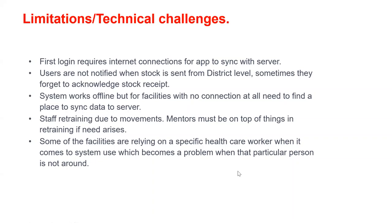And then the last two limitations are not system-based. They are more in terms of system usage. What we observe is that, due to the movement of staff, some of the facilities rely on specific healthcare workers when it comes to system usage, which really becomes a problem when that particular user is not around at the facility. Okay, thank you very much. This is all that I wanted to share with you. Thank you.